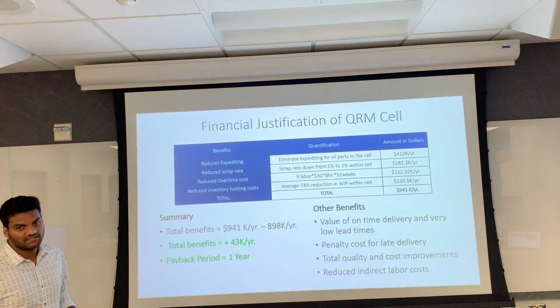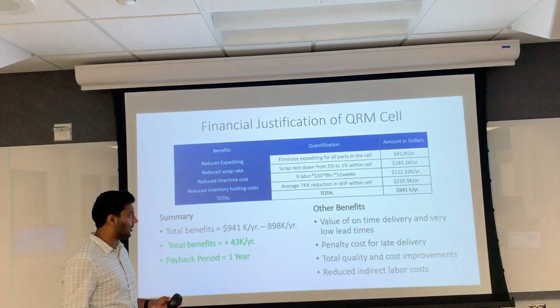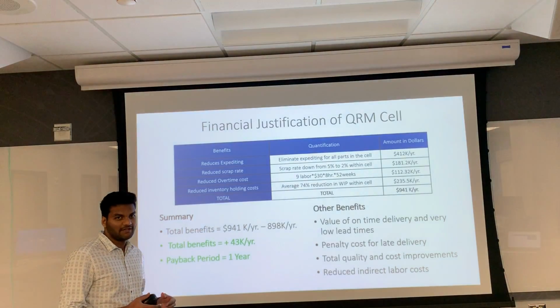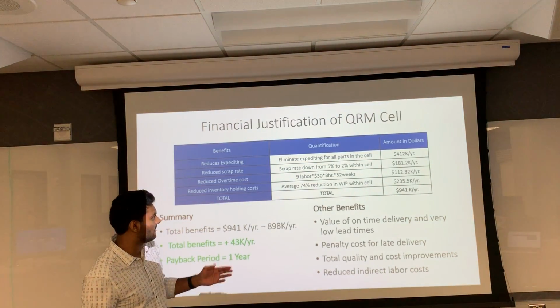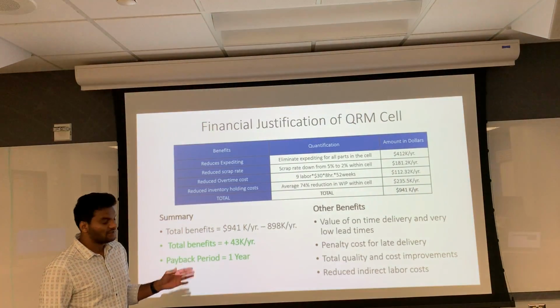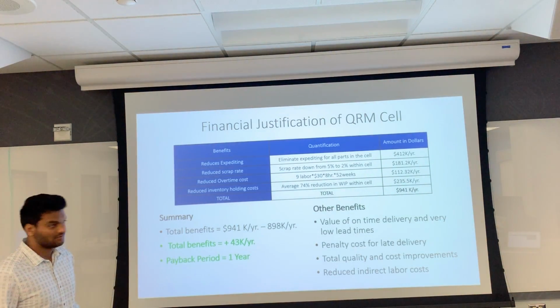And reduced inventory holding cost. Because of the MCT reduction, there is a WIP reduction of about 74%. If you calculate based on the annual sales, making a few assumptions, we get a dollar amount of $235.5 thousand. So the total benefits per year is about $941,000 per year.